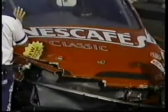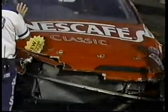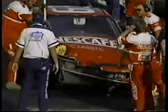It looks like we've got some problems there. It looks like water coming out of that thing. Hubert Hensley, the car owner, threw some water in there to try to cool that race car down. And NASCAR officials are going to hold Bound there on pit road. He's going to lose a lap.